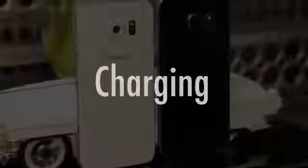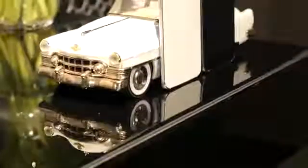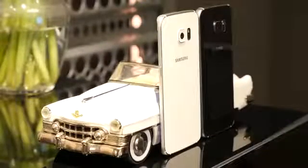7. Charging. Just like we saw with the Note 4, the Galaxy S6 will support supercharging, allowing you to charge the phone 1.5 times faster than the Galaxy S5 and get up to 4 hours of use after just 10 minutes of charge time. On top of that, the S6 also supports wireless charging without the need for any special cases. The technology is built right into the phone and will support both of the wireless charging standards.